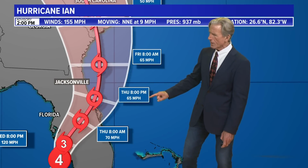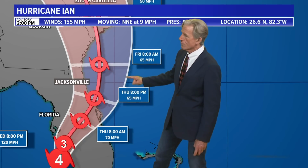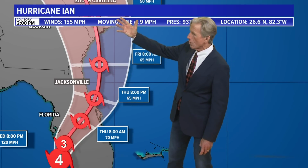But why are we under a hurricane watch when, if you look at the numbers, the forecast is actually by Thursday morning, it's going to be down to a tropical storm over Orlando. A strong tropical storm gets over the ocean and over the warmer waters, maintains its strength. We're not forecasting it to intensify.